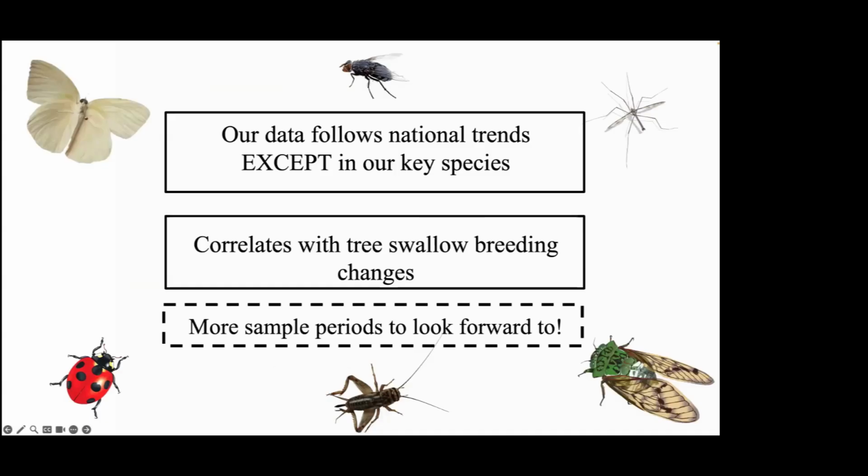In conclusion of our data and just the discussion in general, our data, again, follows national trends, except for our key species. Nematocera actually usually rebounds in the middle of the season, but ours did not. Species definitely continued a gradual decline throughout the season. And while this correlates with the tree swallow breeding changes, this is the first year in which this kind of study has been taking place in Westchester.